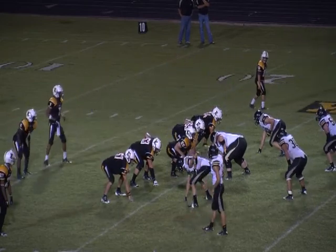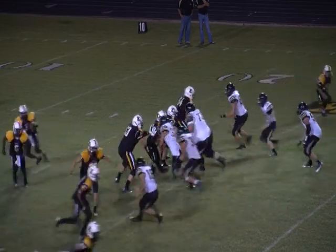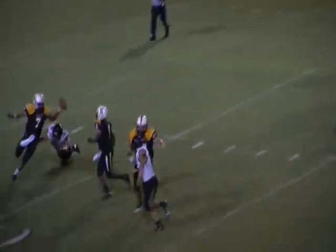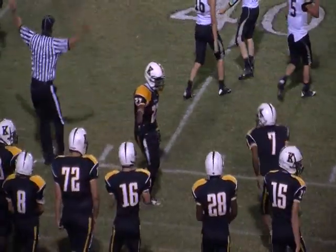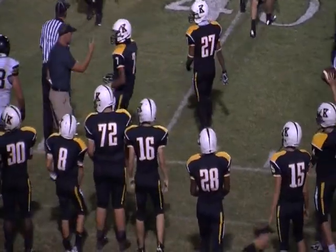Nelson scrambling around. Now he's back in the shotgun, takes the snap, rolls to the near side this time. That's hard for him because he's left-handed. Sidesteps a man at the 25, 30, and a great athletic play there as he steps out of bounds at the 38-yard line. Good play by Nelson.